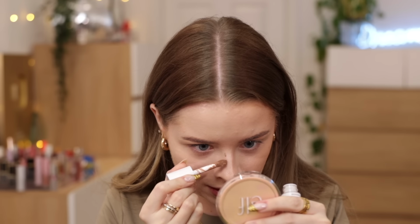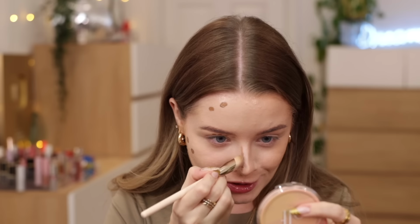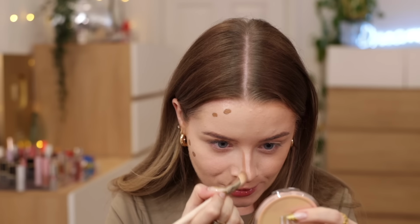Okay, so let's use Fair Light. It's got the same applicator as the e.l.f liquid blushes, which I really like. Let's do the same little dot technique down my nose. And then on my cheeks, let's do a couple of dots, and then bring it onto my eyes as well. I do like the Rare Beauty contour product.